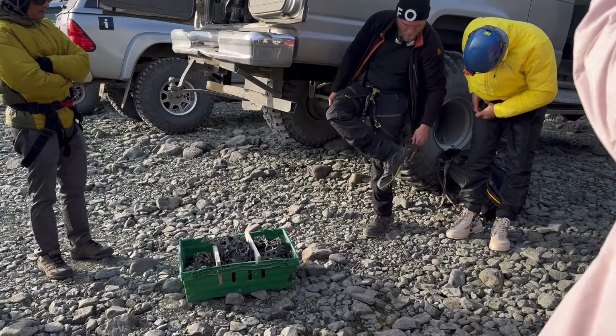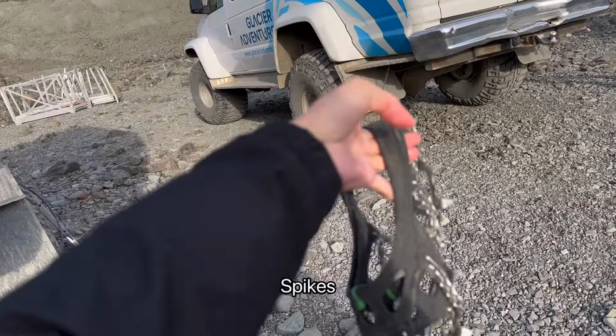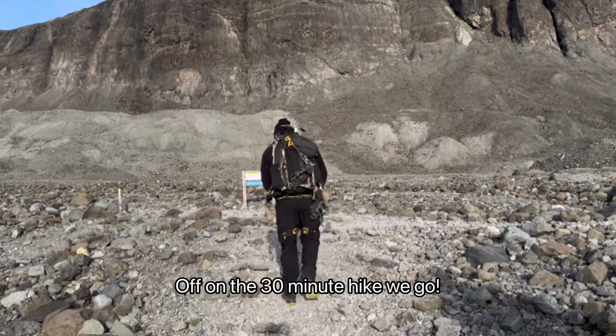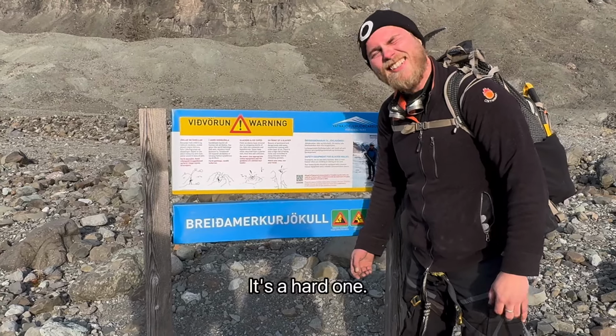Take the back, pull it all the way back. Oh, easy peasy. Easy spikes. I always have solutions for everything. It's a hard one.